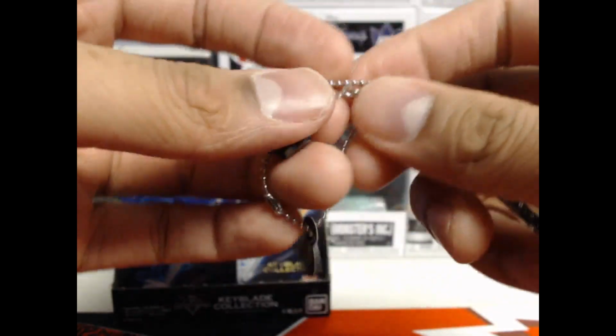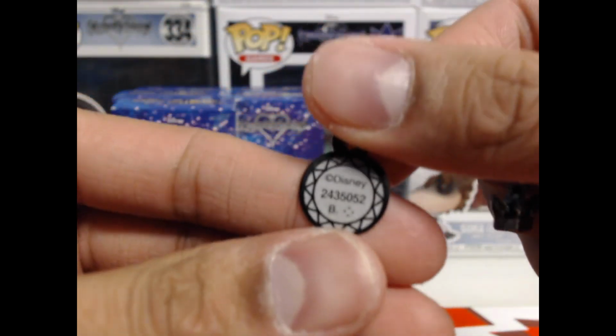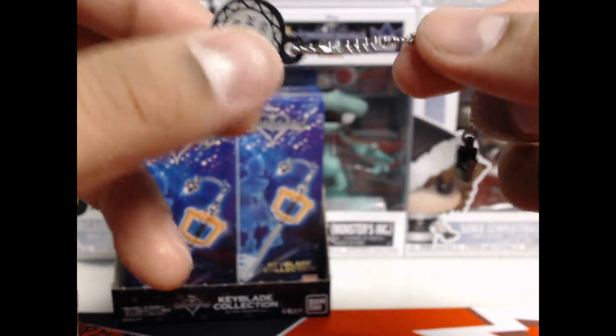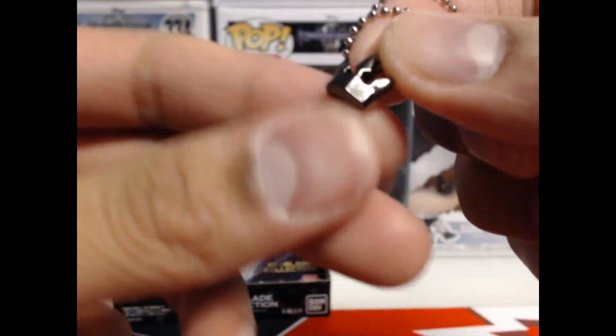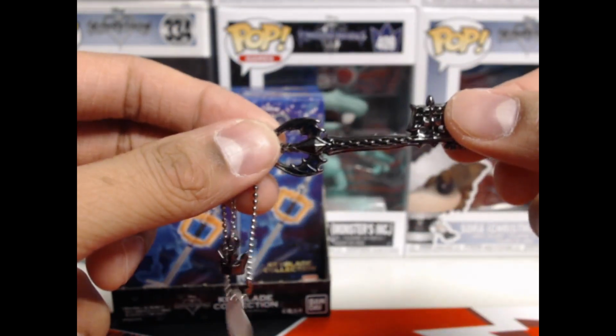And then there's this little chain. What does this say on here? It says Disney B and then some sort of code. I don't know what that's for. I don't know if that serves any sort of significance, but they also have the keychain, which is really, really cool. Look at that detailing. So this is honestly really, really cool. I'm actually sort of in love with how these things turn out.